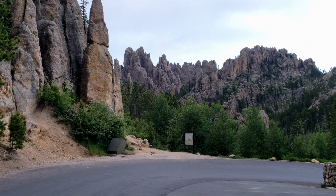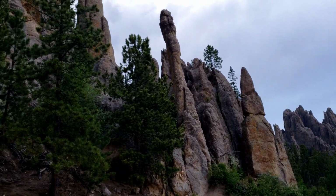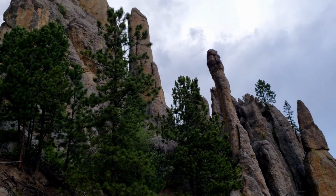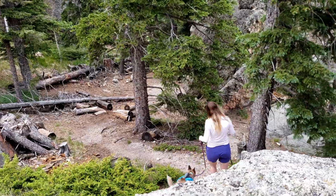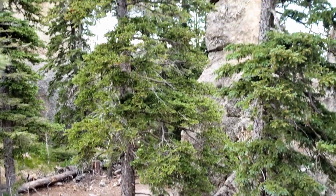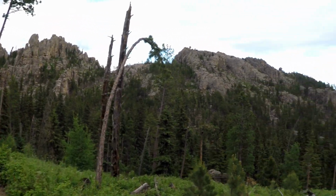Yeah, cheese. So this is, if you've heard of the Needles Highway, this is off of the Needles Highway. It's 3 miles round trip. It's an out and back trail. It is moderate, just because of the very first part. Moderate, but a 3-legged dog can do it. She's no moderate dog.